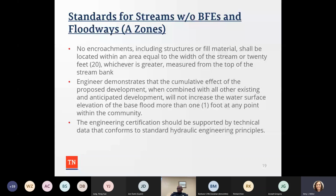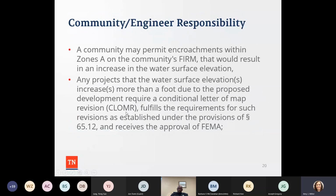So again, there is a Tennessee no-rise guidance document, there's the MT2 document, and then there's some other FEMA engineering information. They have a whole guidance document on how to do an H&H study. So if you've never looked at it, or if you have an engineer that comes in, FEMA does have information available to help. And they do have some MT2 reviewers that you can ask questions. That's very helpful.